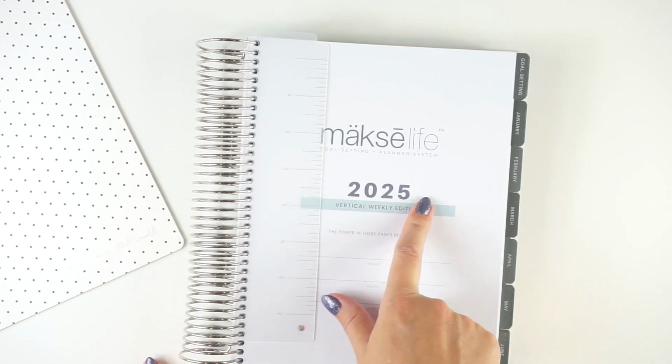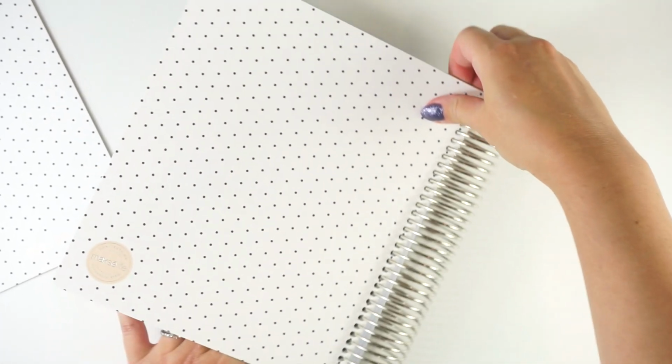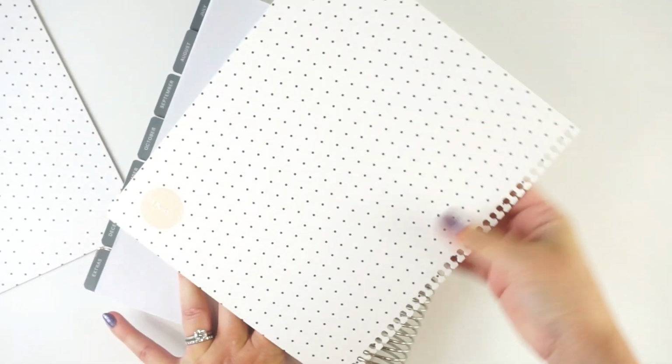And then again, 2025 vertical edition. Super exciting. I feel like, did I say 2024 during the intro? I hope not. But if I did, I'm sorry. So let's get the back cover off too. All right, so that's the back cover off.